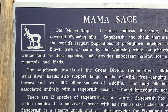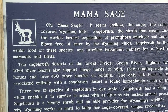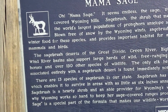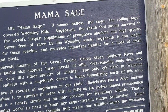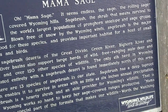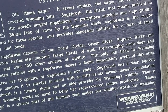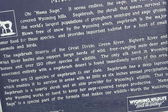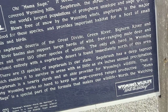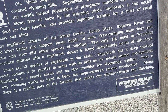Mama Sage, oh Mama Sage, it seems endless. The sage, the rolling sage, it covered Wyoming hills. Sagebrush, the shrub that means survival to the world's largest populations of pronghorn antelope and sage grouse. Blown free of snow by the Wyoming winds, sagebrush is the major winter food for these species and provides important habitat for a host of small mammals and birds. The sagebrush deserts of the Great Divide, Green River, Bighorn River, and Wind River basins also support large herds of wild, free-ranging mule deer, horses, and over 150 species of wildlife, and the only elk herd in Wyoming associated entirely with the sagebrush desert is found immediately north of this area.